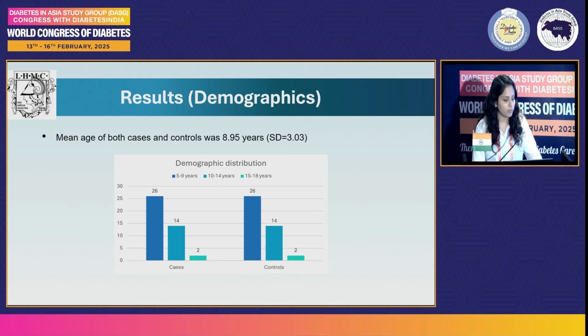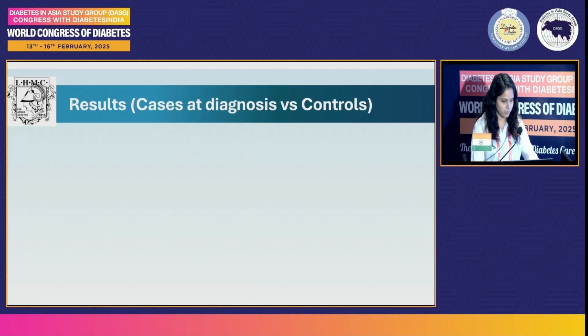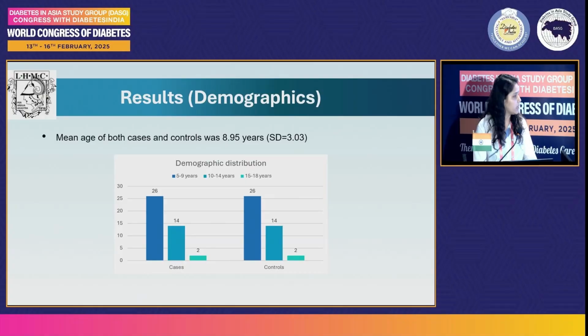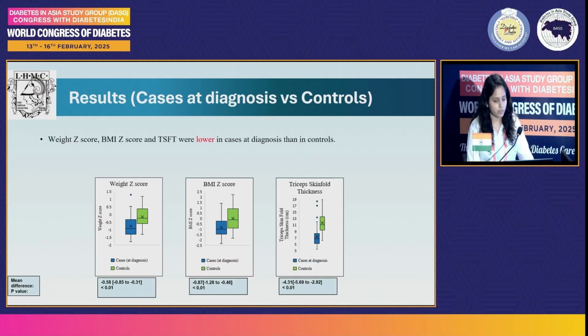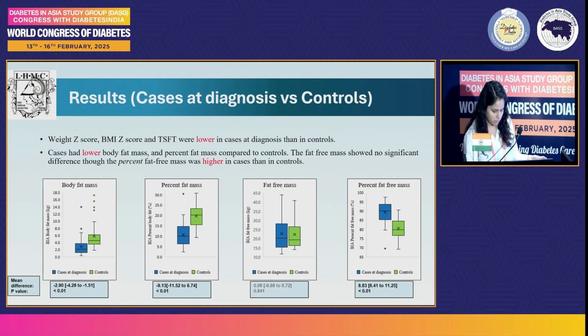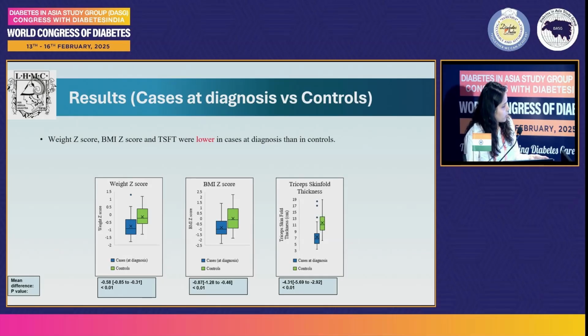The mean age in both cases and controls was 8.95 years, and majority of children belonging to the 5 to 9 year age group. Now let's see what we saw at diagnosis. At diagnosis, as can be seen in the graph, the blue graph represents cases at diagnosis, and the green part indicates controls.